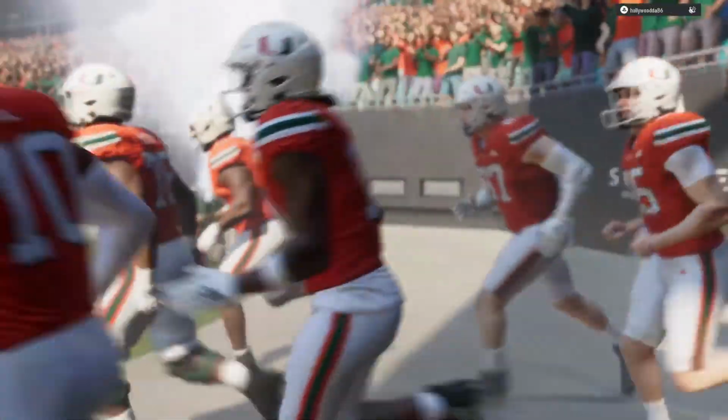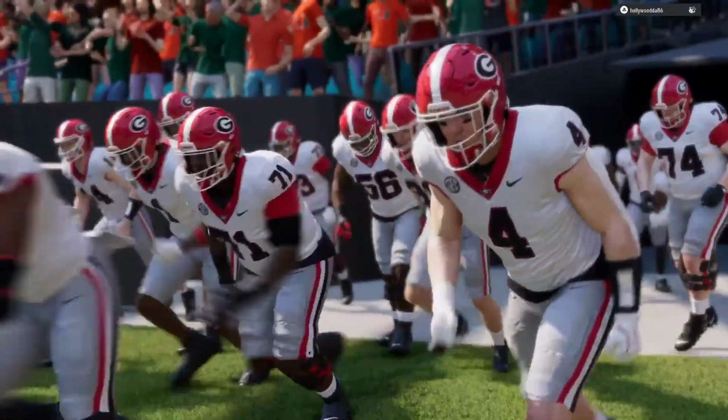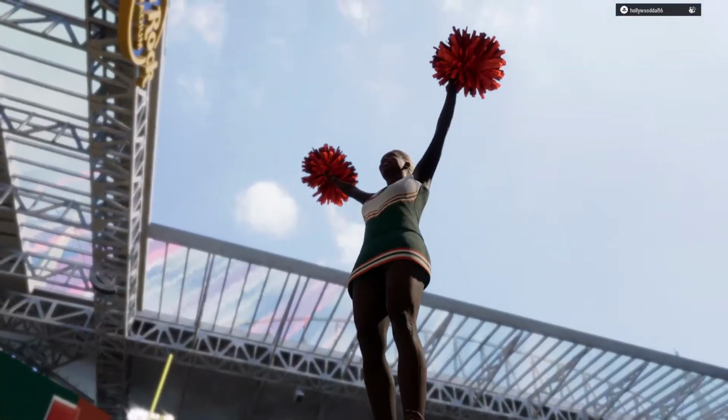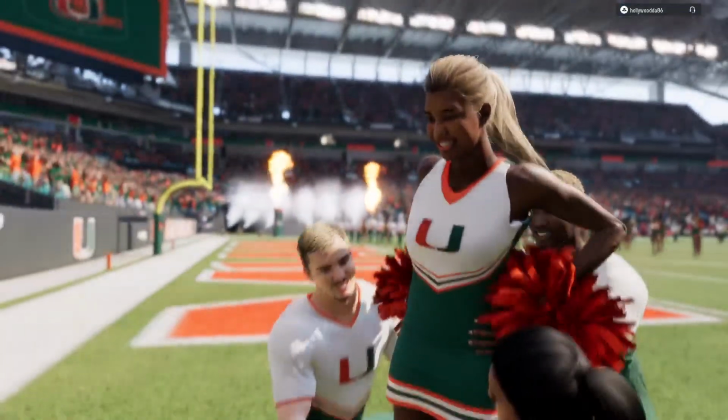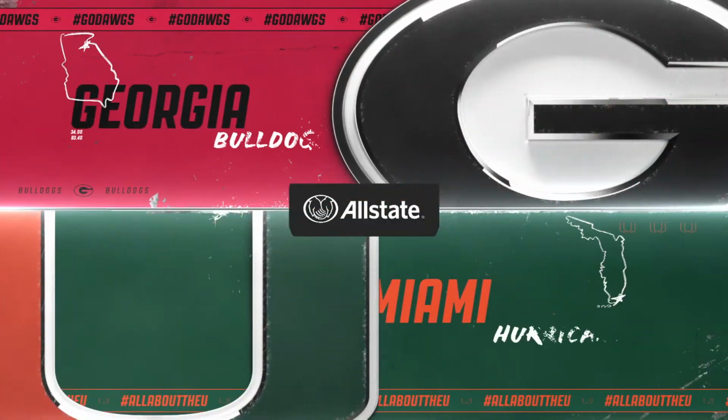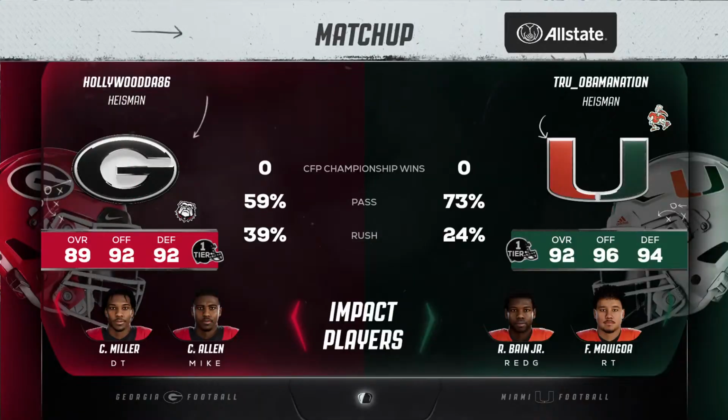As we'll see, the number 6 team in the country, the Georgia Bulldogs, taking on the second-ranked team in the land, the Miami Hurricanes. For EA Sports College Football, I'm Reese Davis, David Pollack, and Jesse Palmer with me. Guys, it's time to get it going.